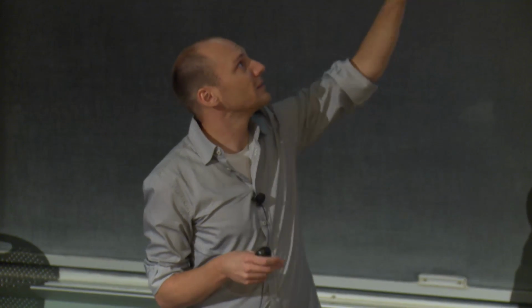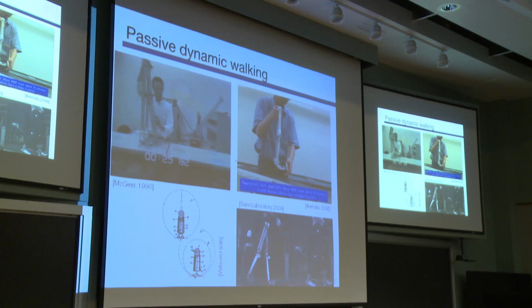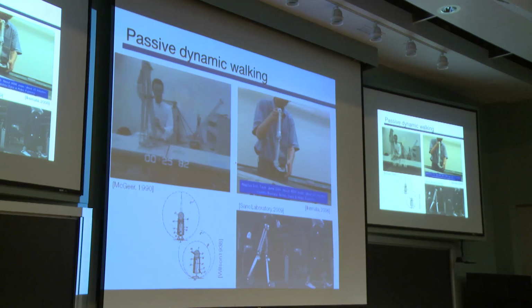They're walking down sort of a small incline. They have to be powered some way, so they're powered by walking downhill. But there are no actuators, there are no sensors. And they're based on toys that go back 80 years. People came up with these walking toys.